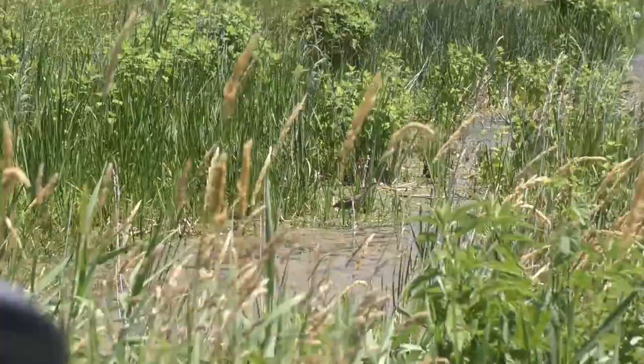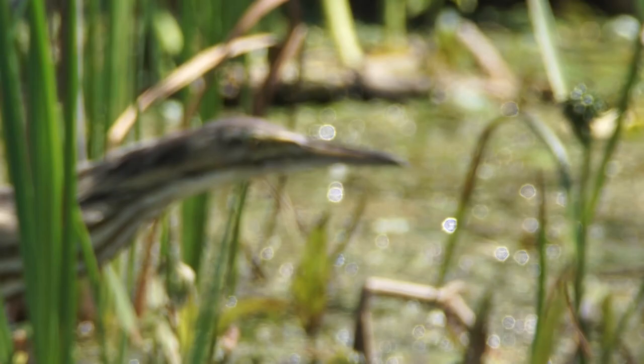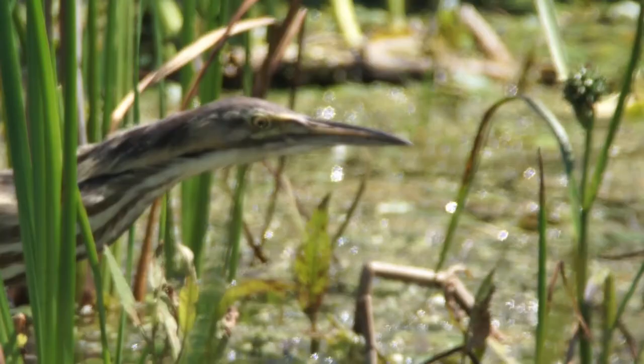Yeah, we're gonna turn around, okay. We haven't seen a Bittern in a while. So this is good to see.